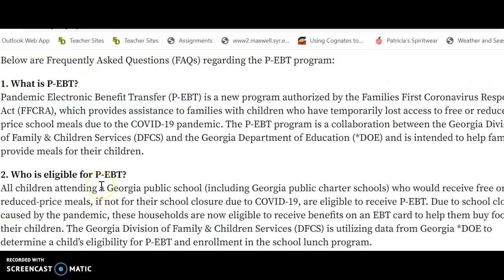This just tells you what the program is. And this goes through who is eligible. All children attending a Georgia public school, including Georgia public charter schools, who would receive free or reduced price meals if not for their school closure due to COVID-19, are eligible to receive PEBT. Due to school closures caused by the pandemic, these households are now eligible to receive benefits on an EBT card to help them buy food for their children. The Georgia Division of Family and Children's Services, DFACS, is utilizing data from the DOE to determine a child's eligibility.